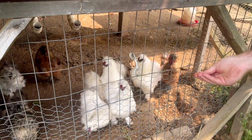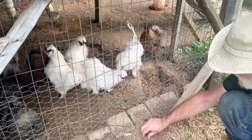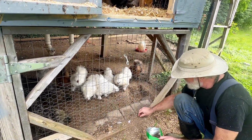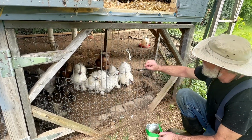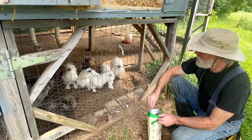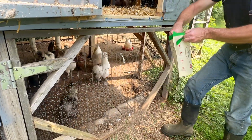Full protein. This is going to keep them busy for quite a while. We'll be able to leave the other chicks inside the coop, and these guys won't care one bit that they're left outside. And then tomorrow when we let them out, hopefully they'll meld well as a flock. You want some more, Mama?